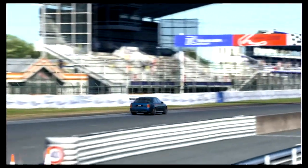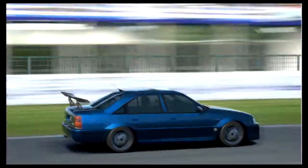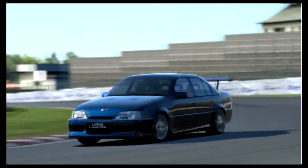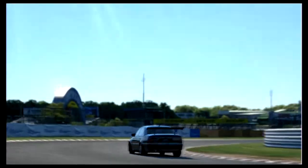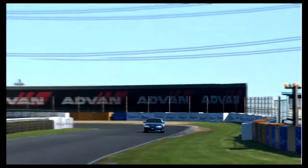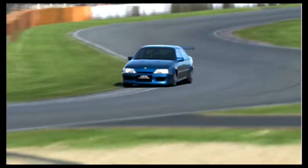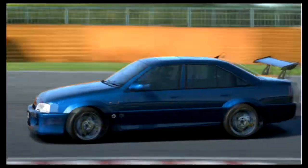So I wanted a British car for today's race car build, because we've had two Japanese and an American and a German car. So I thought, you know, let's get a British car. Next time I reckon we'll probably do an Italian car. I just want to try and get the countries different, you know, mix it up a little bit.